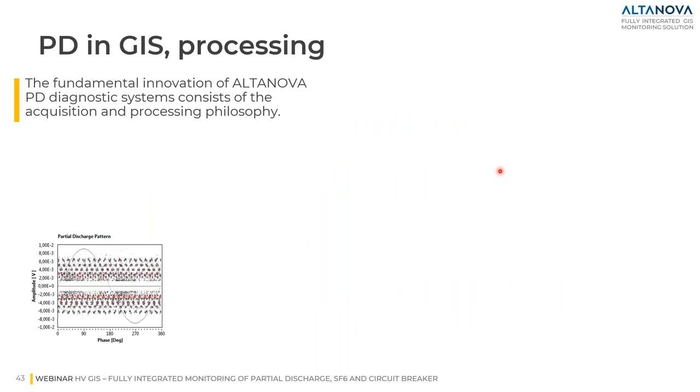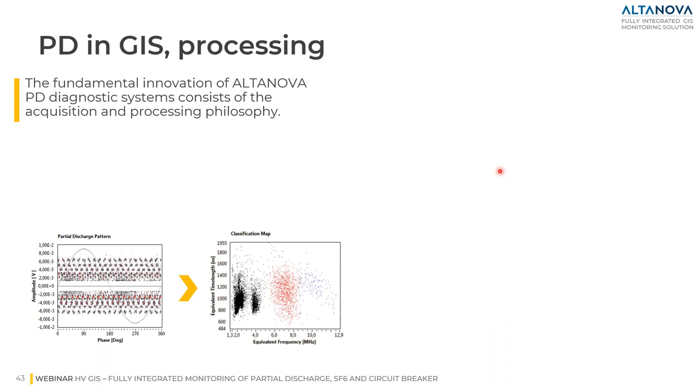This is our main innovation. We started more than 20 years ago to develop a method to reject the noise for online applications, to be able to identify the partial discharge source in online conditions. This is the fundamental innovation.